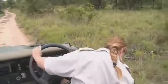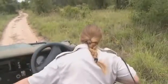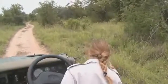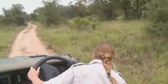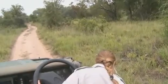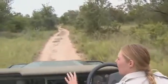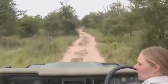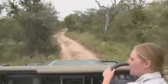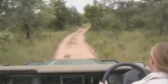The light isn't brilliant for tracking. Generally speaking, you want to have a bit of sun just to show up the ridges and the falls inside the track. Just looking at some of the spoor here. Difficult to make out without the sun to cast the shadows. They look like possibly a honey badger track. I know we were talking about honey badgers yesterday. Again, not clear enough to show you.